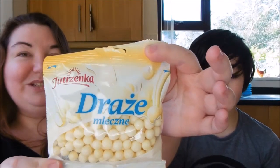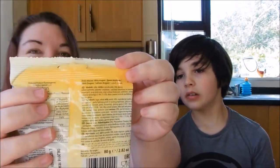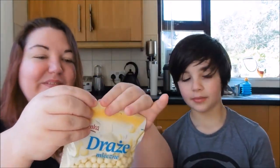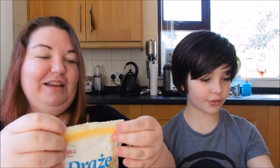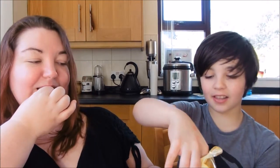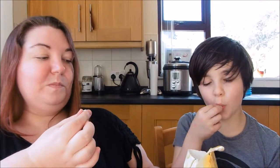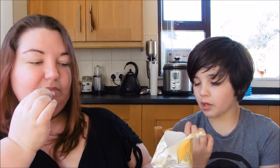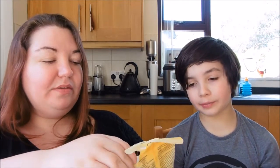These apparently, there is an English translation on the back. These are milky dragees, if you can see that. I have no idea what a milky dragee is. Me neither. It's like milk chocolate, basically. Just a bit like milk chocolate. They have no taste.